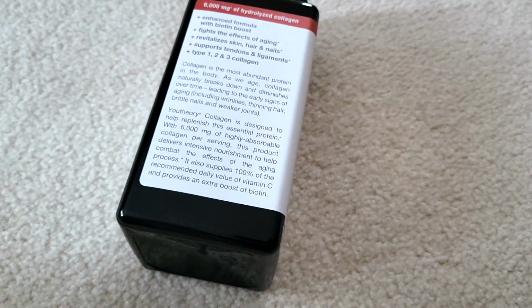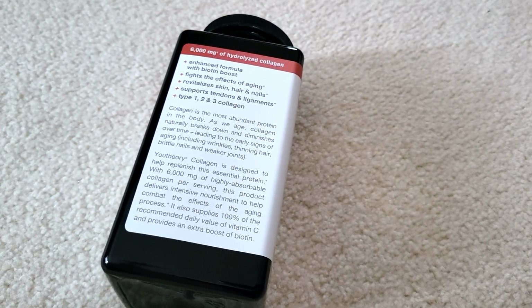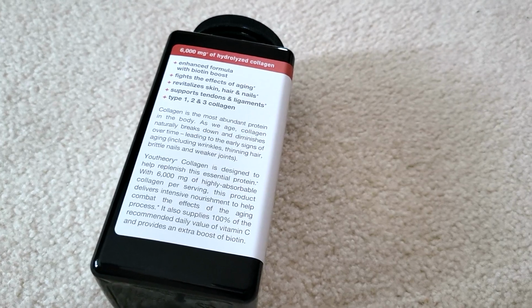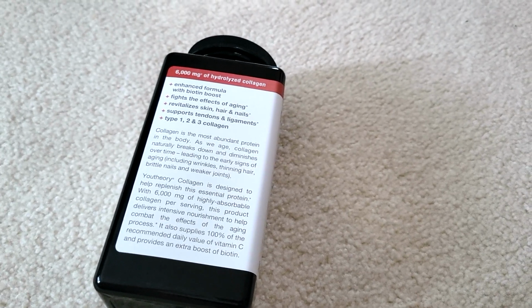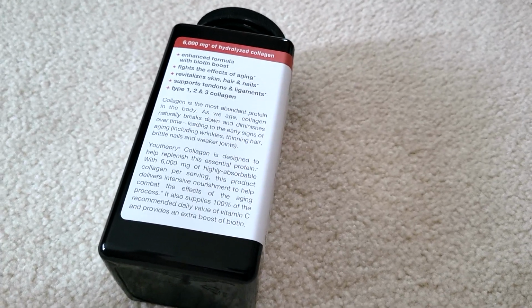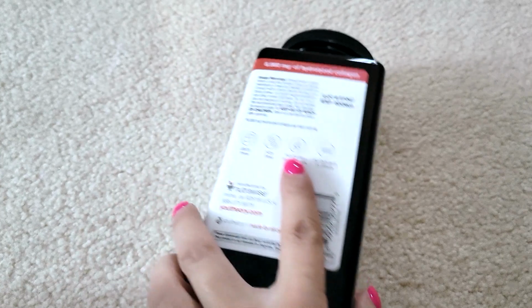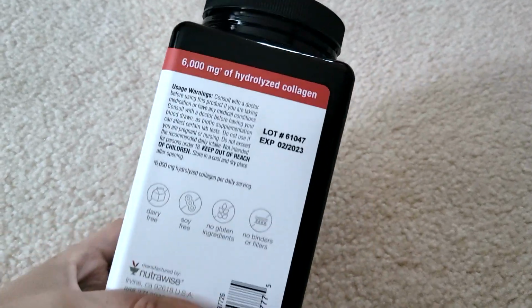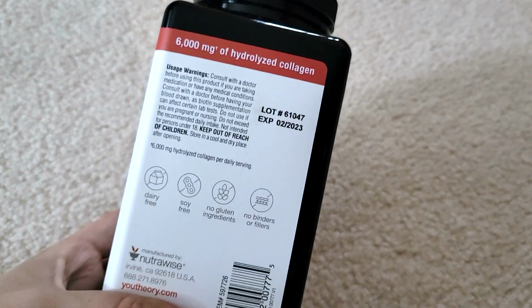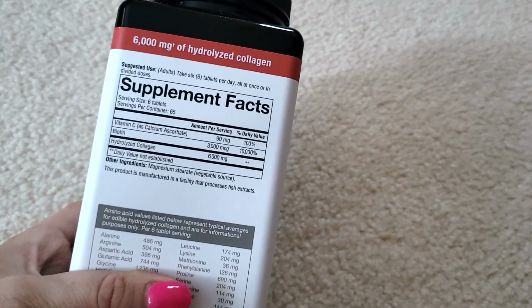So vitamin C, I always took vitamin C every day, but I feel like more and more people, because of the pandemic, are really trying to boost their immune system and get ahead of it. They say that's one of the things that is helpful if you do, God forbid, get sick. Good to always have extra vitamin C. So I like that it has the vitamin C in there already. Just the information on the back about where it's made and stuff like that.